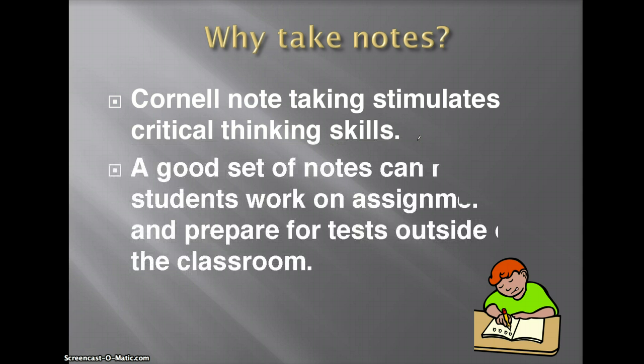Second reason why to take notes. A good set of notes can help students work on assignments and prepare for tests outside of the classroom. There are two things here that are very important. The first one, obviously, is Cornell Notes do a good job of preparing you for a test. As you know, 50% of your grade in this class is going to come from tests, how well you do on a test. So as a teacher, I want you to be prepared and do as well as possible on a test.